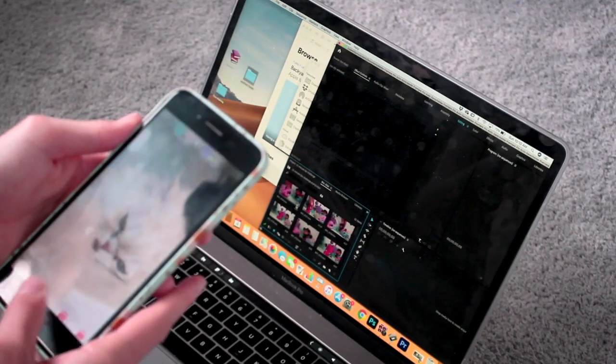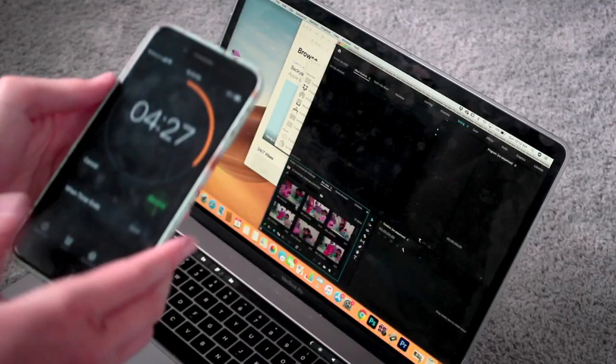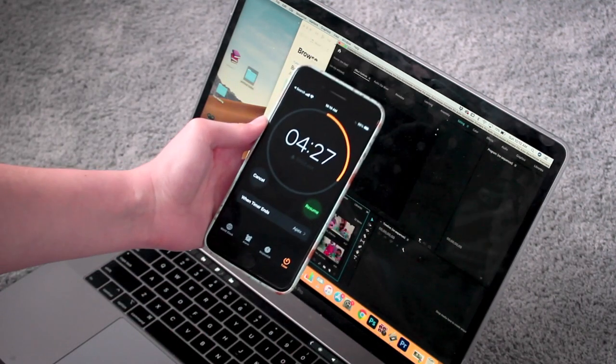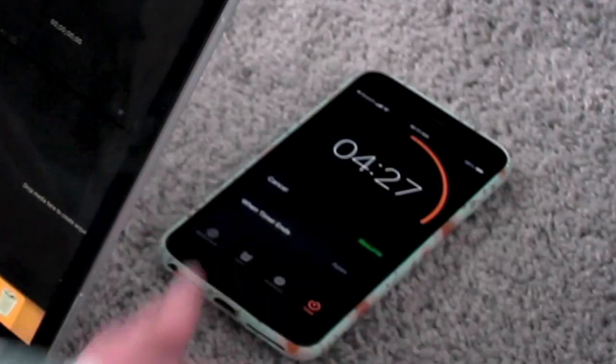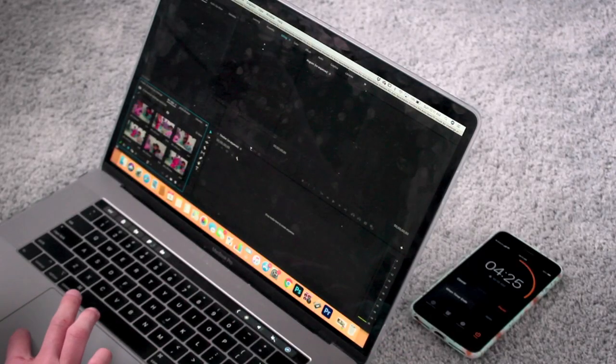I'm going to start the timer. 4 minutes and 27 seconds. I'm gonna put that right here so you can see time going by. Start, okay. We're gonna add the clips in.